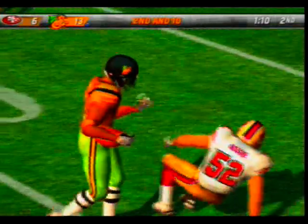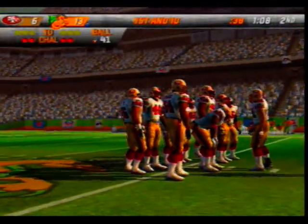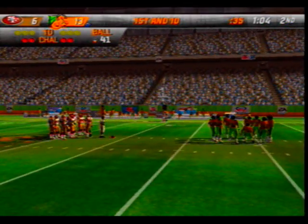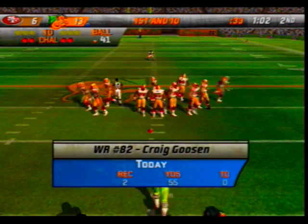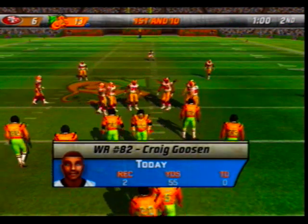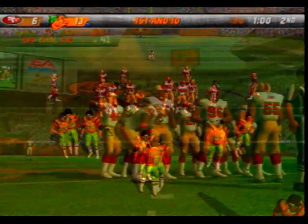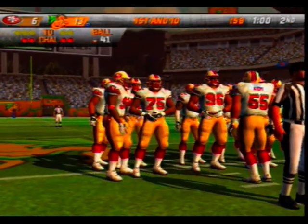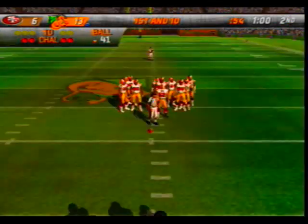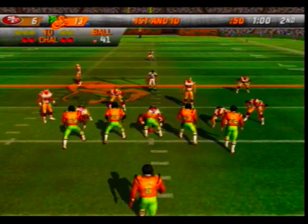That's a 41. Donovan McNabb is very, very conscious of spreading the ball around. He doesn't want to become one-dimensional. He wants to get everyone involved in the game and not just looking at one guy all the time. Ball on the 41-yard line. McNabb stops the clock there. A little over a minute left. Ball on the 41-yard line.